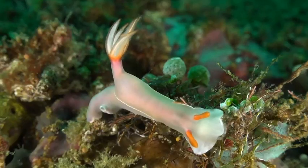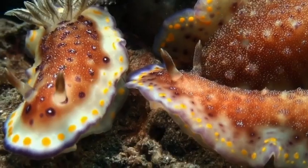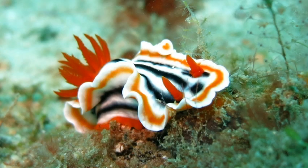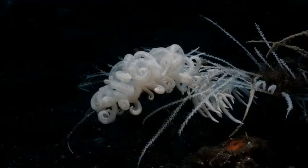Well, nudibranchs, also commonly known as sea slugs, are basically snails that live in the ocean and they don't have a shell. Before discussing their northward migration, we talked about nudibranchs' features and what makes them unique amongst the ocean fauna. Nudibranchs are really colorful because they're advertising to potential predators that they're distasteful.